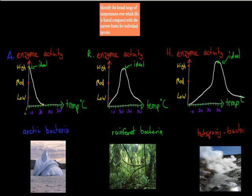Whereas the enzyme that we might be able to find in the rainforest might have an ideal temperature of around about 37-ish degrees. So that's what we would find in our body as well. Whereas an enzyme that we find in hot springs is going to be accustomed to really high temperatures. So it actually works best at 70 plus degrees Celsius. And if you go too low or too high from that 70 degrees, it's going to be working less efficiently, right? So identify the broad range of temperatures over which life is found.